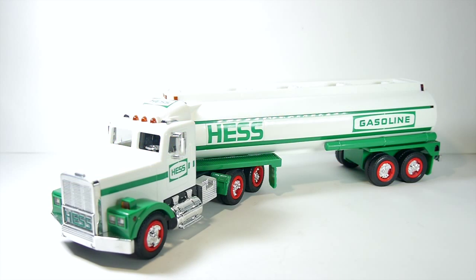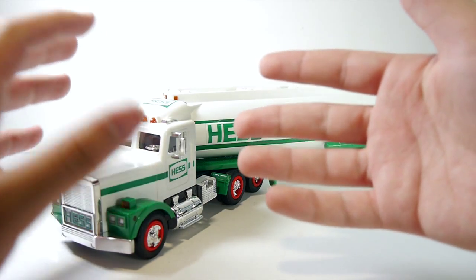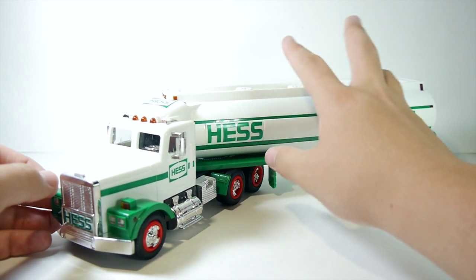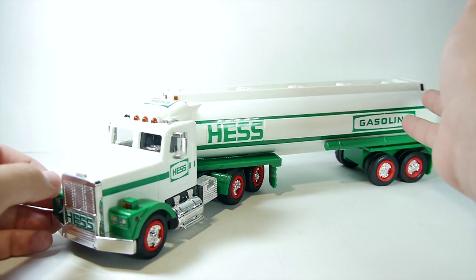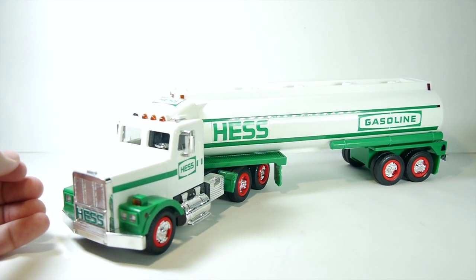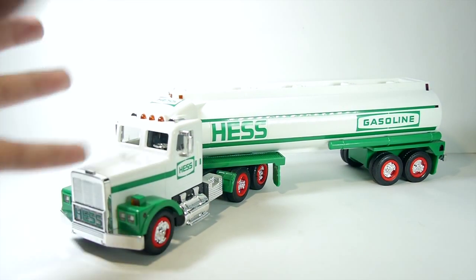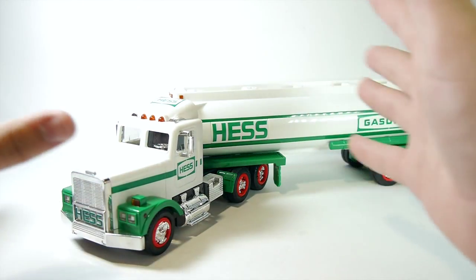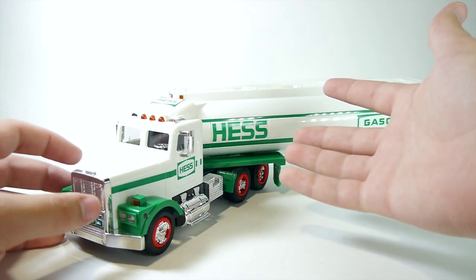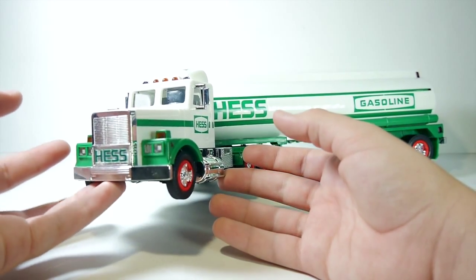All right, and here we have the 1990 Hess Toy Tanker truck out, and really beautiful. Anytime I get in a truck like this that's old but is still white as can be, it makes me so happy because I know, A, the seller took great care of it, which is good because I'm going to take great care of it, but it just looks good. So yeah, Hess Toy Tanker Truck. Tanker trucks are obviously something that's infamous with Hess, but this is more of a modern one. Well, it was modern in 1990, but I love the style of it.